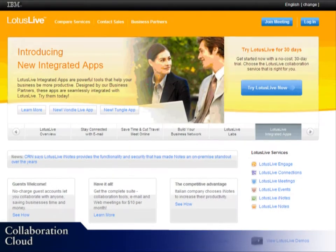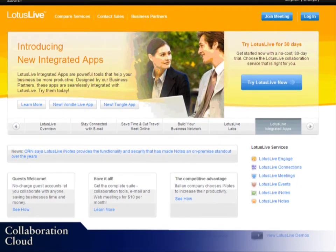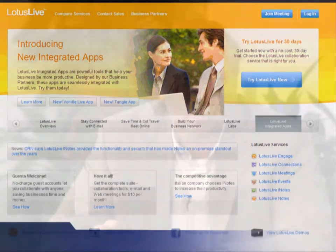Collaboration, moving some of your email, web conferencing, team rooms, those types of applications is another great place to start, because you have that pay-as-you-go model in the public cloud, which is very nice when you have temporary team rooms or temporary web conferencing.